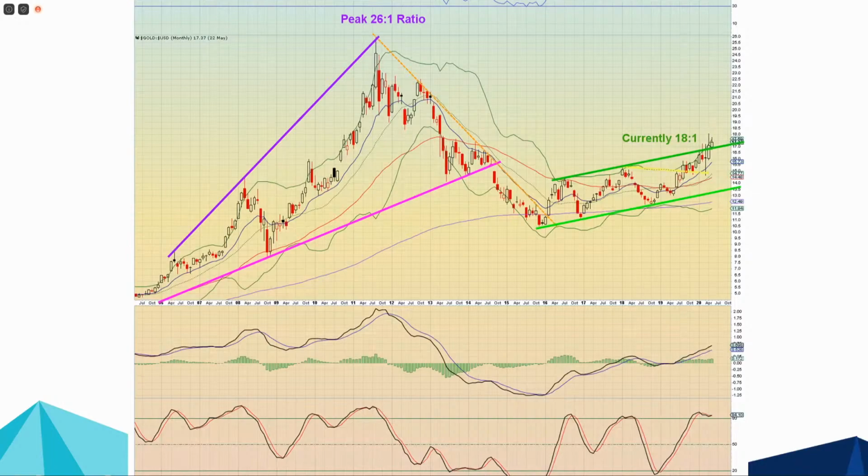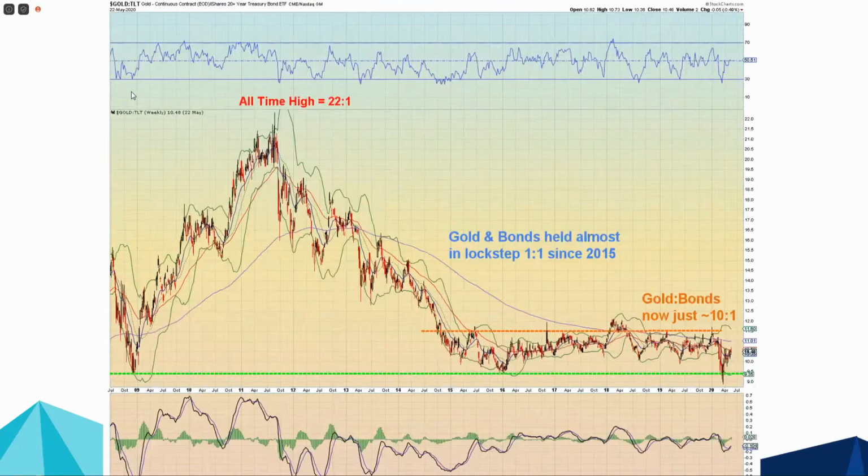And then one more chart here is the gold to bond ratio, or gold to TLT. If we look at the previous all-time high in 2011, it was at a ratio of 22-1. Well, ever since roughly 2015, gold and bonds have basically been in lockstep in this very tight, narrow trading range. So on a relative basis, gold is not overpriced to bonds, not even drastically. Now it's 10-1, whereas it used to be 22-1. And because gold is essentially trading in lockstep with treasuries, it's acting as a proxy of U.S. treasuries at the moment.